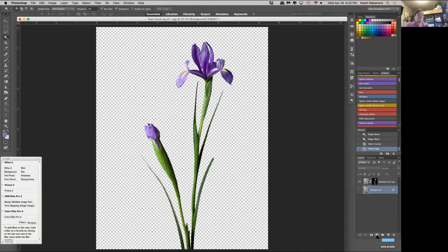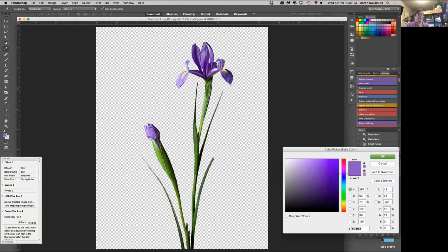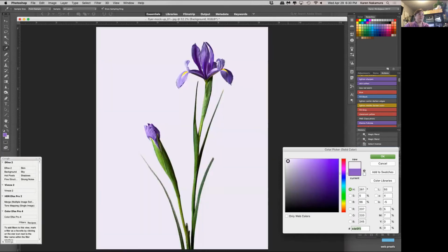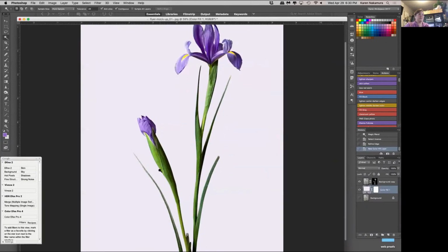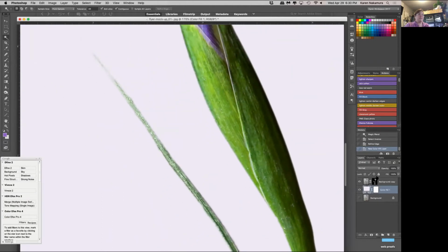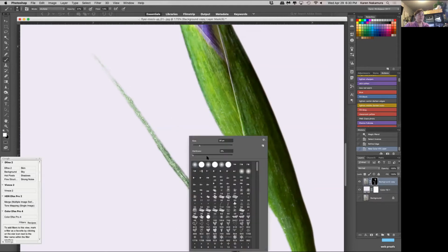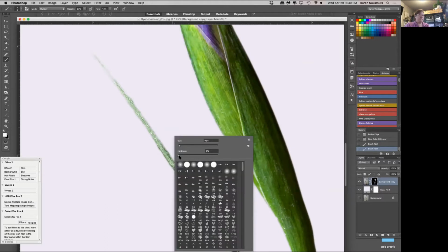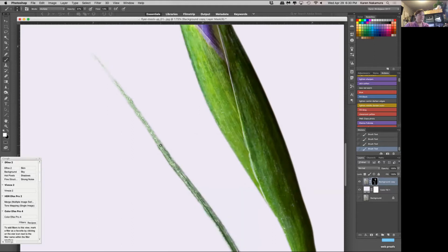Nice. Let's fill it with black, so you can kind of see, maybe white. Nice. So you can kind of see on here that certain things aren't totally how you would want it. So I just kind of fill it in. Normally it's somewhere between 75 and 80 when I clean up things.